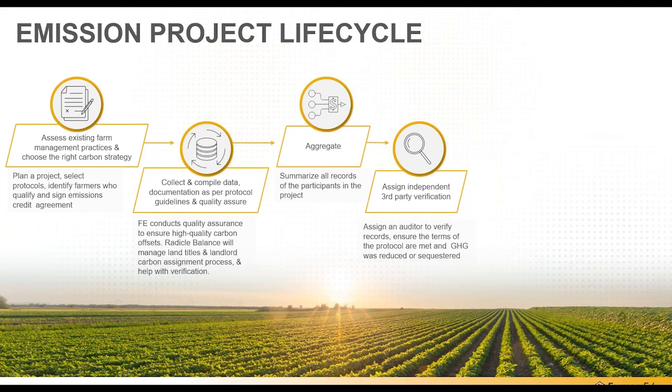This third-party verification is essentially a third-party auditor that verifies the records that Farmers Edge has worked with you to collect and organize, to ensure that the terms of the protocol and project are met. We'll do an initial calculation to understand what we believe is the appropriate number of offsets generated. We'll have organized the data as the proof that those practices were followed and go through that independent verification. That's something we have experience doing, and to be honest, it would be quite difficult for an individual farmer to go through.